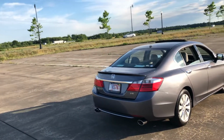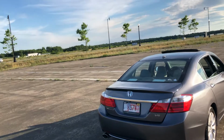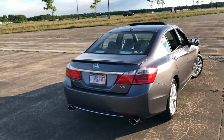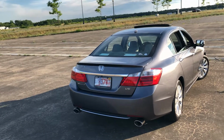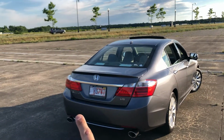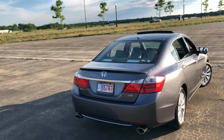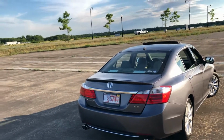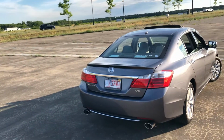Had a hell of a time with these license plate lights. I had an Amazon cheap set in there. Those lasted about 2 years. And then I have Diode Dynamics ones in there now and they keep burning out on me. The left one, and I've tried all sorts of different bulbs, but Diode Dynamics seems to be the best to me.